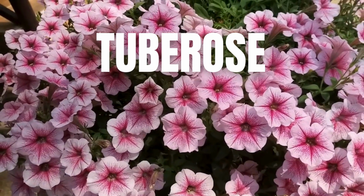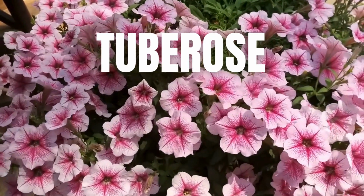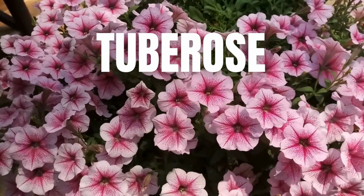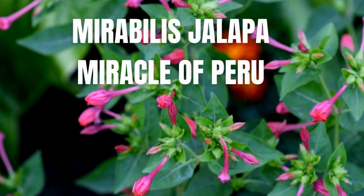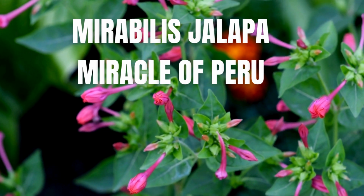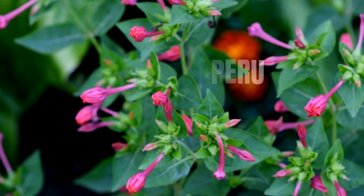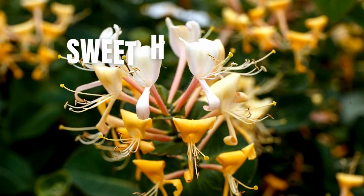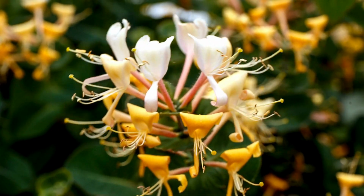Tuberose, known for its strong, heady fragrance, has flowers that open in the evening and are highly aromatic at night. Mirabilis jalapa, miracle of Peru, is named for its late afternoon to evening blooming habit, and this plant releases a light, lemony fragrance at night. Honeysuckle releases a delightful fragrance more intensely at night.